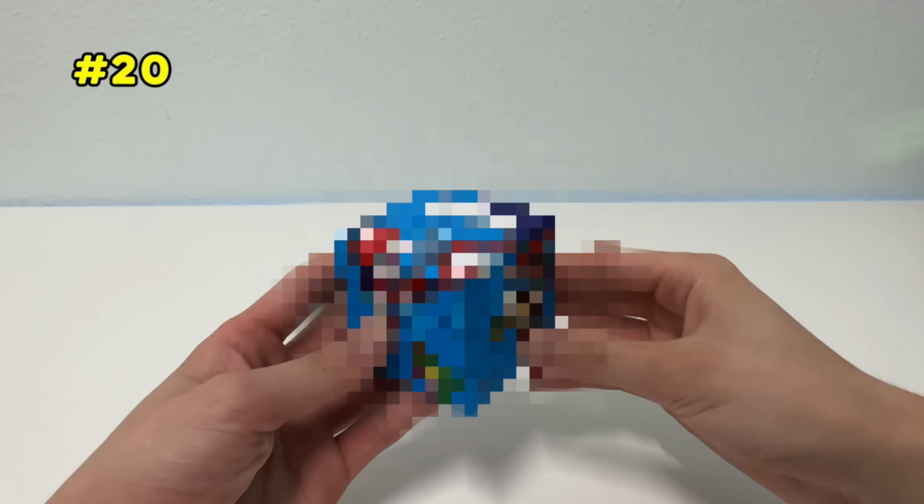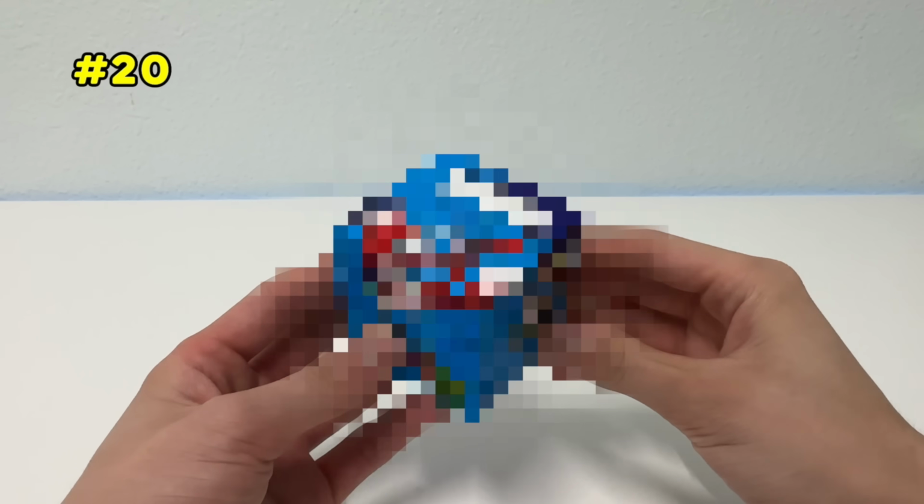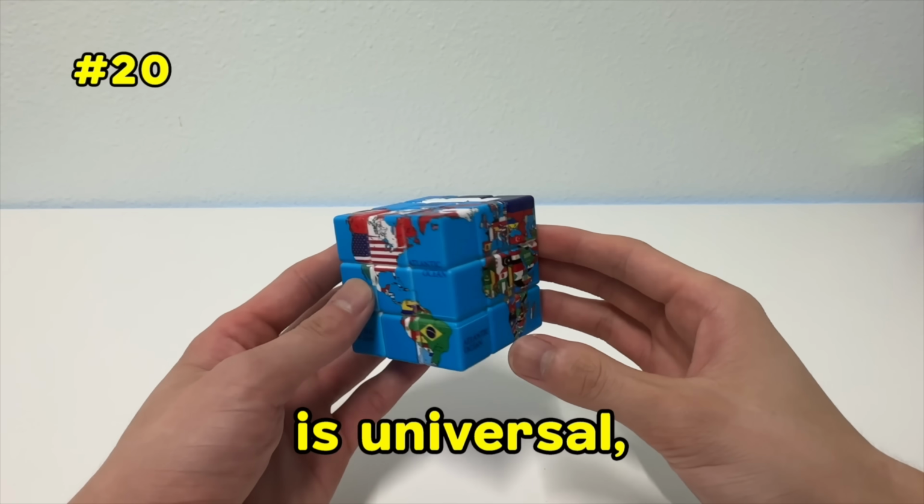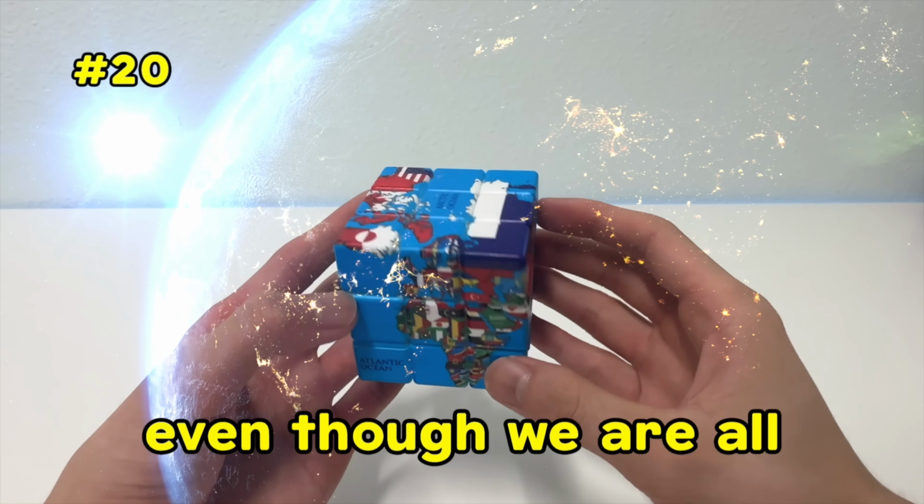And finally, our last puzzle on our list, and see if you can spot your country, is this 3x3 of the world map. It reminds me that cubing is universal, connecting us all together even though we are all in different countries.